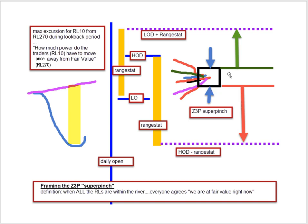Then our strategy is to buy a breakout to the upside, and in this case we would say a reasonable upside target is this low of the day plus a range stat, and then the Z3 super pinch breakout to the downside would be to the high of the day minus a range stat. So we can use our statistical measures to give us additional insights into the kinds of moves that are not surprising when it breaks out from Z3.